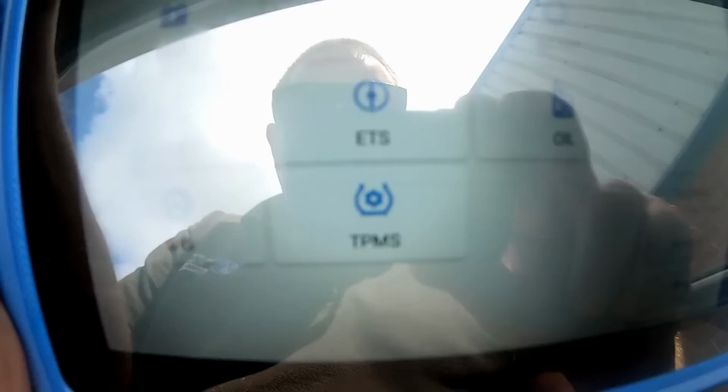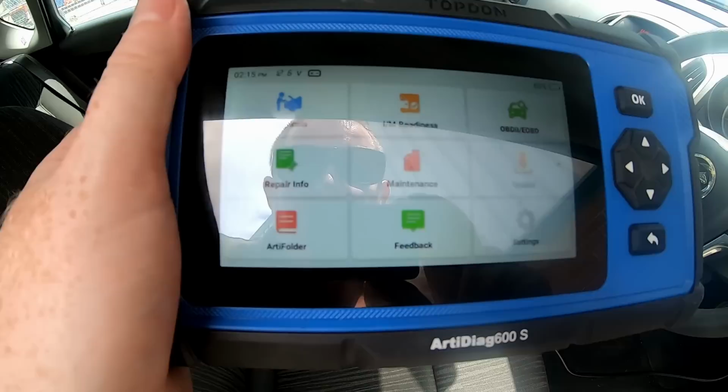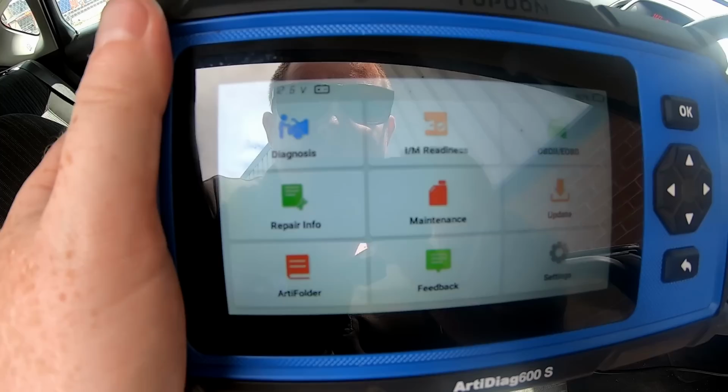Of course, you've got battery mode as well, so you can test batteries and start-stop and stuff like that. And you can upgrade these at any time. This is free to do as well, it doesn't cost you anything to upgrade to the latest software. And you can even get repair info on certain codes, which gives you some generic information that's out there that's been submitted by other users.